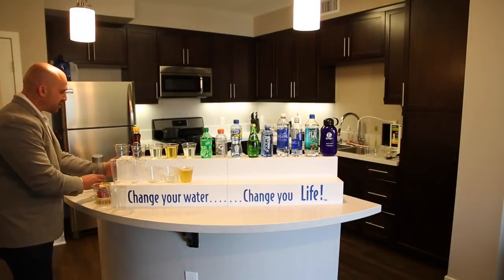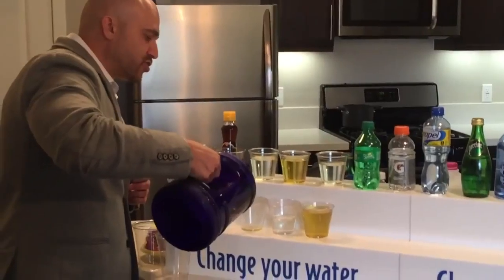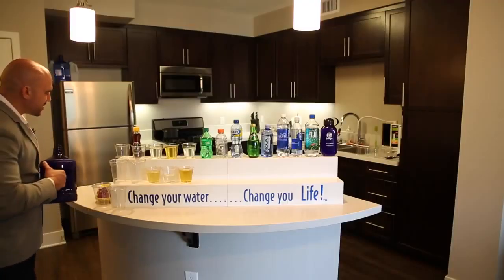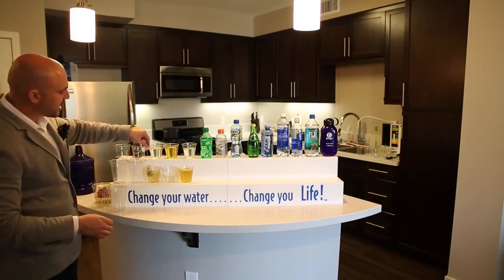But with Kangen water, it's so powerful when it comes to hydration. It will pick up the remaining drops of the green tea and spread it throughout the glass. And that's what I talk about, hydration. That's powerful. That's what our body needs to stay hydrated.